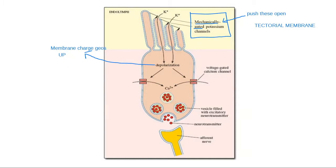The reason I do that is channels right here. These channels right here are voltage gated calcium channels. What does voltage gated mean? If something is voltage gated, how do I get those ones open? Yeah, exactly. It's all about the voltage, right? So this is a change in charge. Voltage gated calcium channels bring calcium into my hair cells. They open when the hair cell is depolarized.